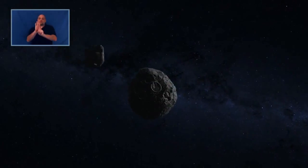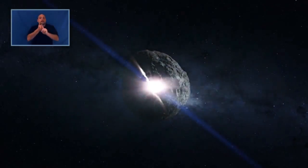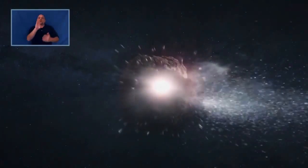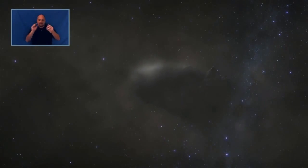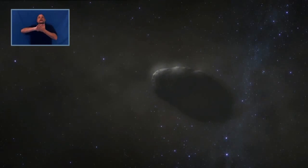And so Bennu is what we call a rubble pile asteroid, and we think it accumulated from the fragments of a giant impact on its parent body. And so by studying Bennu, we start to get pieces and clues about what took place on this water world in the early solar system before it was catastrophically disrupted.